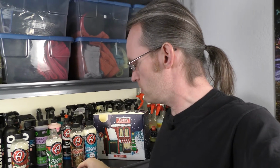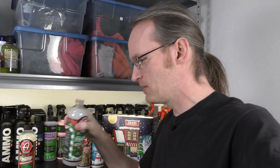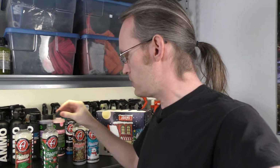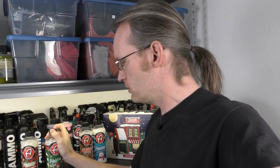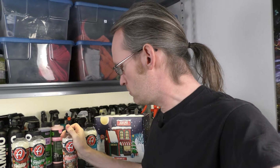Next up, we've got their CS3 holiday scent. Nice. That's a bit more peppermint. I mean, there's heavy clues on the labeling of each of these. This is a peppermint, candy cane sort of scent, which is frankly kind of what I expected they'd all smell like. Very nicely done, a little on the subtle side, which is fine. Pretty good.